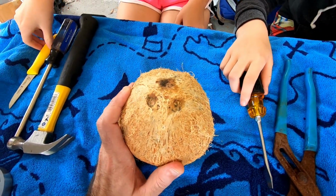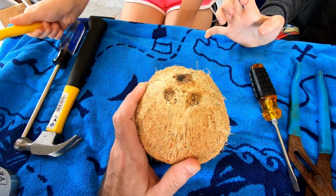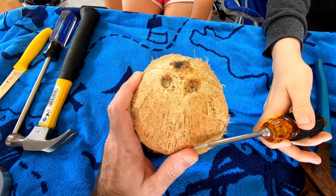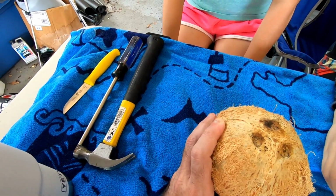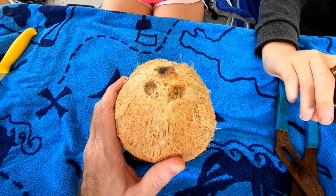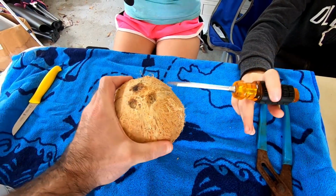Hey, that's my hand. No tools around fingers. Okay? Like, we can take the knife and stab a hole in it. I think you're close. I think we should take that screwdriver by the hammer. Put it right here. No, don't do it just yet. Just touch the screwdriver.